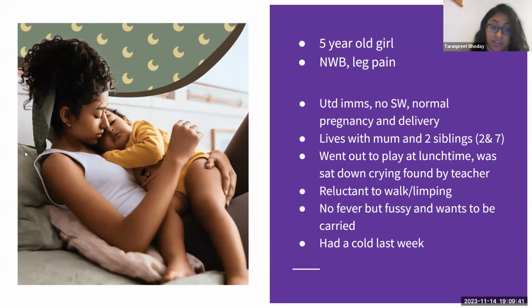Somebody's asked, was it a bacterial cold? We have no way of knowing that. They had this cold last week. At this time of year and with cough and cold symptoms, it's much more likely to be viral than anything else.